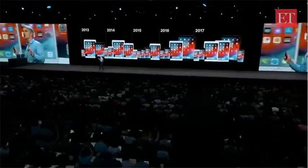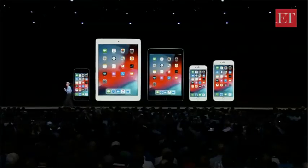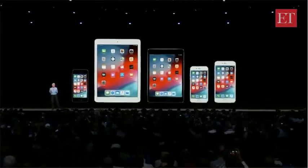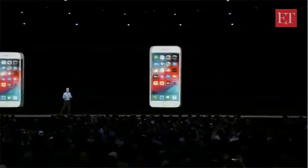This is the largest base ever supported by an Apple release. And we're focusing our efforts especially on the oldest devices. And while it's still early days, we're really pleased with some of the results we're seeing. And so I'd like to share some with you. And I'm going to use an example of a popular phone from a few years ago. This is the iPhone 6 Plus.